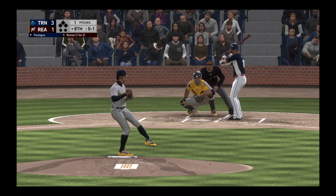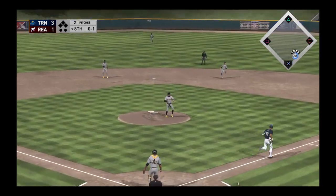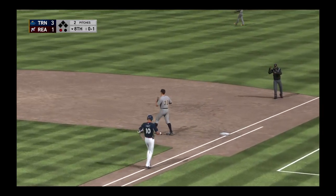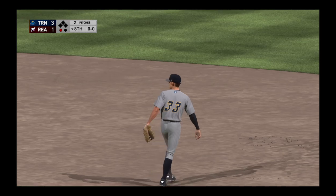The windup and the 0-1. Weak grounder back to the mound. Throw on to first in time, 1 away.